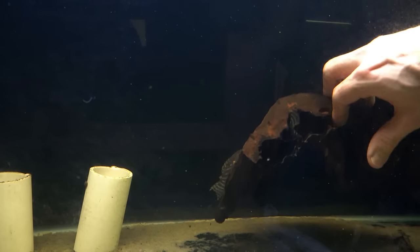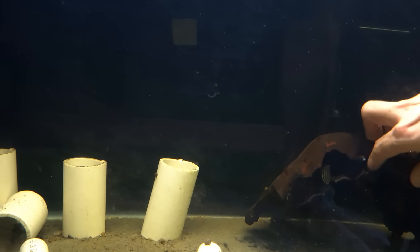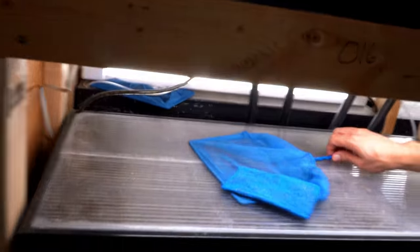I haven't seen as many plecos as last year. Oh, they're on the back row. Oh, okay. Yeah. Most of them are back there. Hang tight then, pleco nerds. Yeah, they're coming.